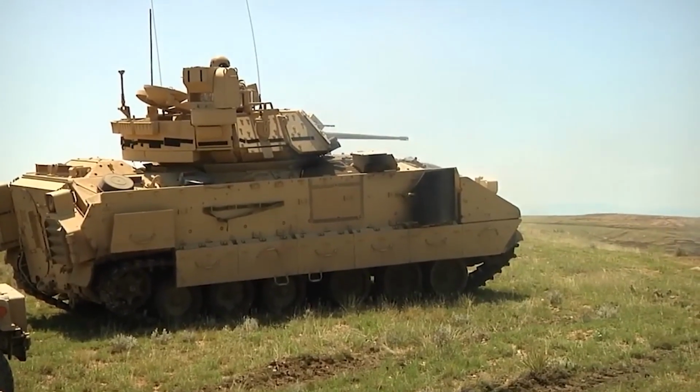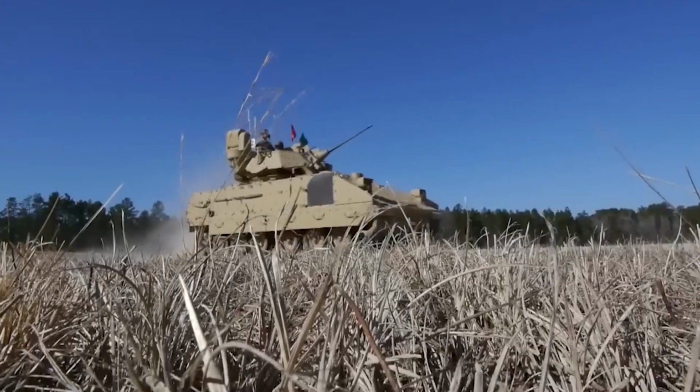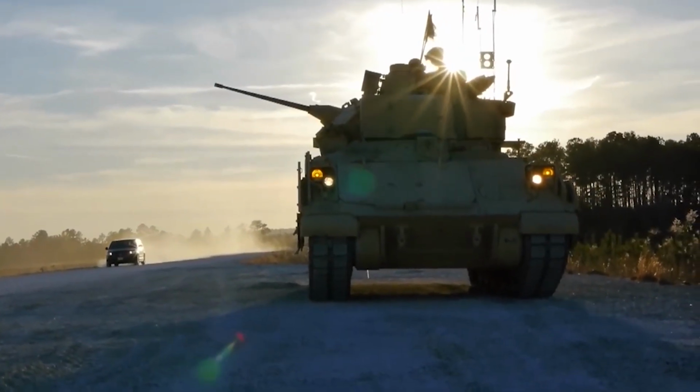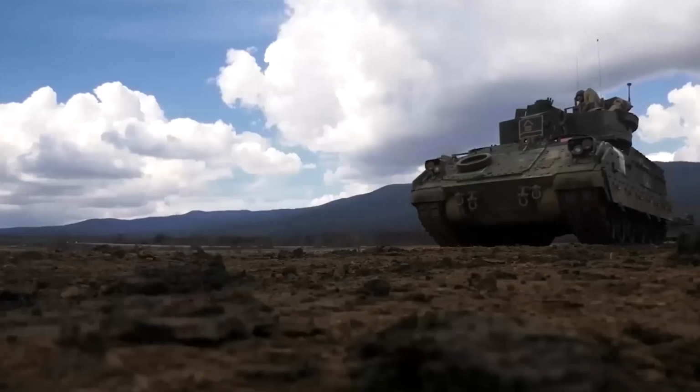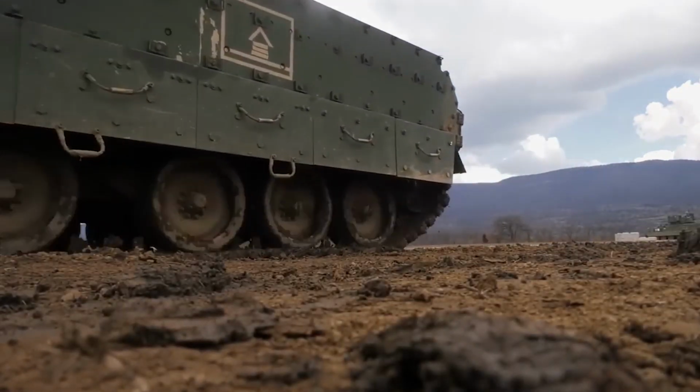The M2 Bradley has been used in various conflicts, including the First and Second Gulf Wars, as well as in Iraq and Afghanistan. It remains a significant asset of the U.S. Army and continues to play a role in supporting infantry on the modern battlefield.